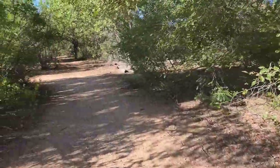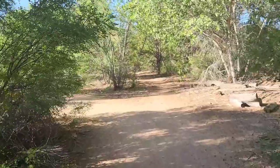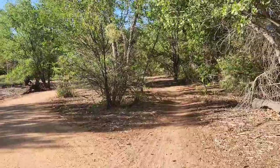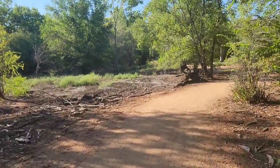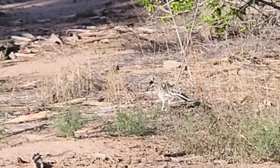Now, you may notice in my shadow there, I'm trying to use my gimbal again, trying to make things a little more smooth. I've had a hard time with it in the past where it kind of flipped and flopped. So if things get wobbly, it's not my fault. I've also increased the resolution, so hopefully you notice a little bit better quality. Let me know. Roadrunner just swooped down and got himself a lizard.